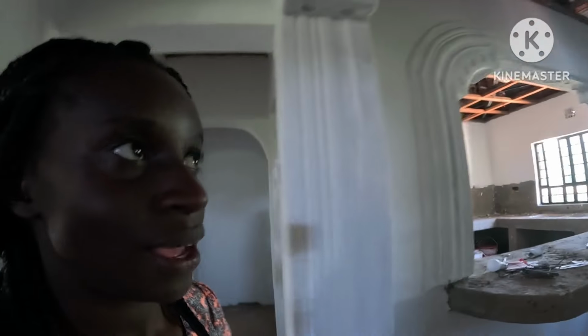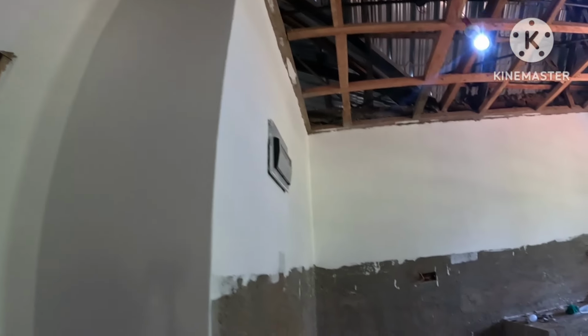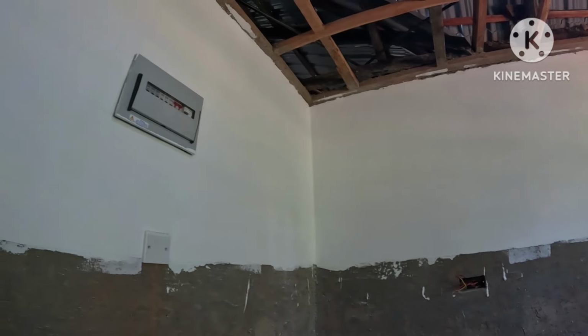Yeah, so after here, maybe I can show you the kitchen part. Here is the kitchen, they also did it halfway, and this is the end product of it. Also, it looks very neat, very clean, and wow, I love everything that is here.